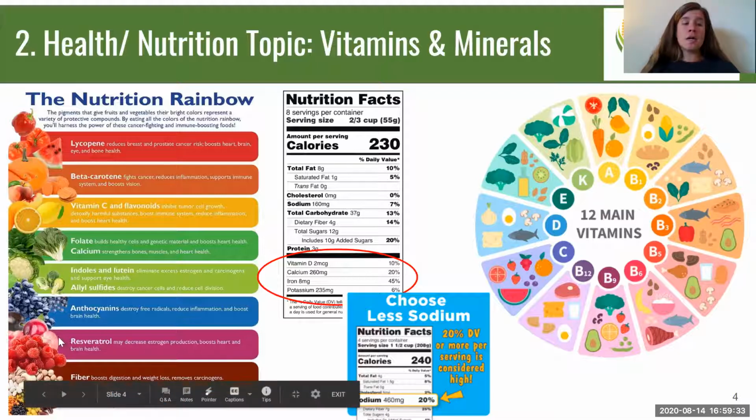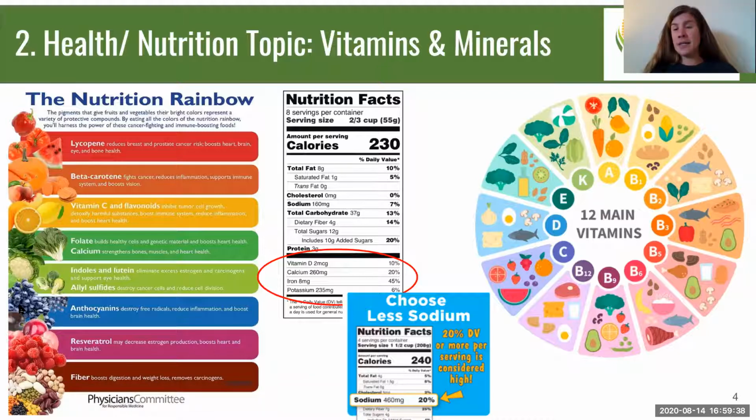Now our blues and purples are going to be more the anti-aging, antioxidant vitamins and minerals. They help regulate hormones. They destroy free radicals, so that's the anti-aging. They're going to reduce inflammation and boost your brain health. So, like I said, do your best to try to eat from each color group every single week.